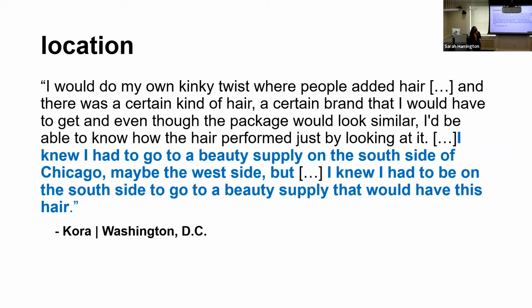But what you find at the store is pretty much dependent on location. So even though they tend to be located in predominantly Black neighborhoods, that doesn't mean that every store is going to have the same thing. And so Cora talks about this and she says that she would do her own kinky twists, which is a style where people added hair, and there was a certain kind of hair, a certain brand that she would have to get. And even though the package would look similar, she'd be able to know how the hair performed just by looking at it. And so to find this hair, she would go specifically to a store on the south side of Chicago, maybe the west side, but she knew that she had to go to the south side to get to a store that would have this specific hair.